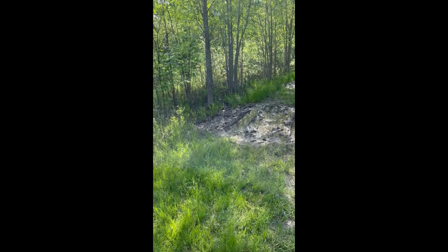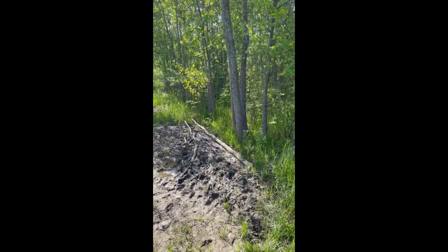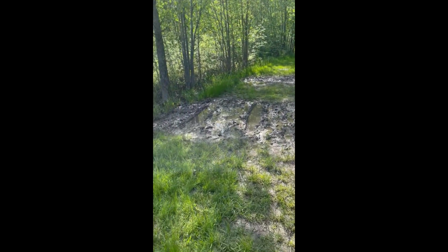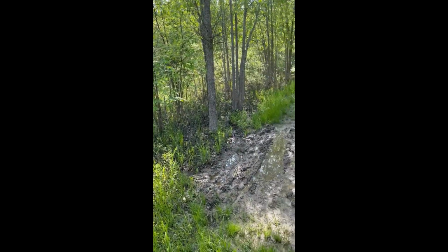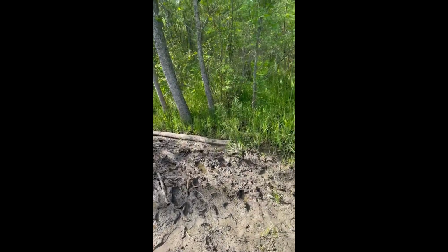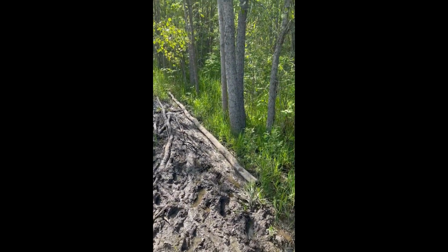Now this looks interesting. Gonna have to find a way across this. It's just a big mud pit, so I don't see that that's a viable option there. I think I'm gonna try and negotiate this branch. Let's see how that goes.